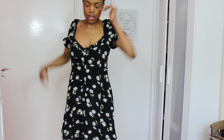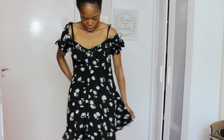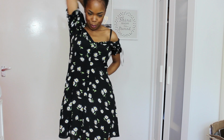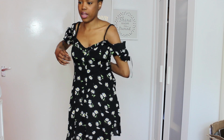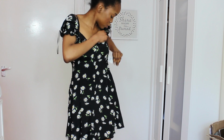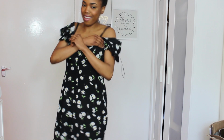I got this dress in a size... Oh, let's find the tag. The tag is in a really awkward place. Let's see if I can bring it up. Okay, I've managed. I got this in a size extra small and it's $17.99.